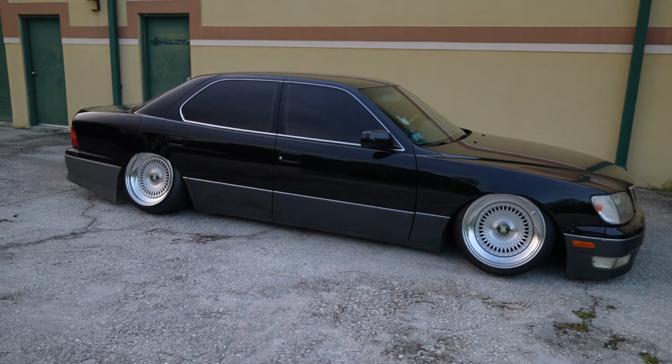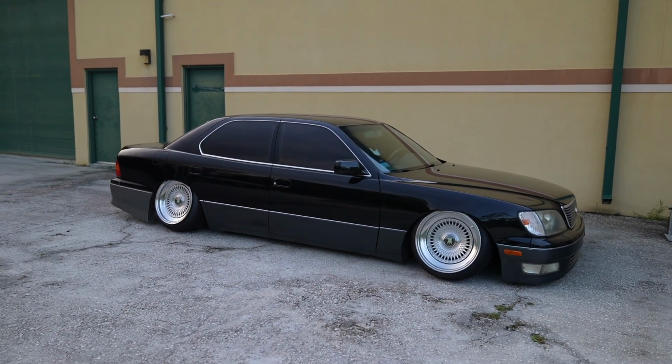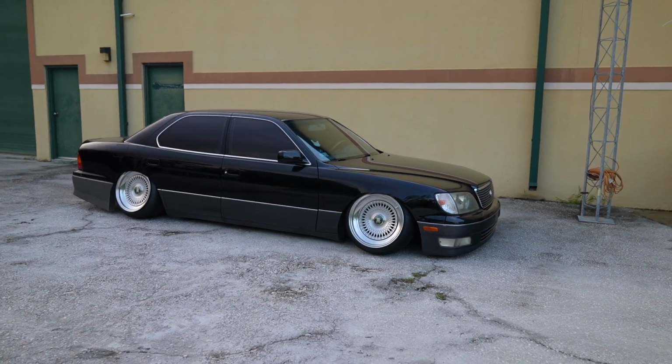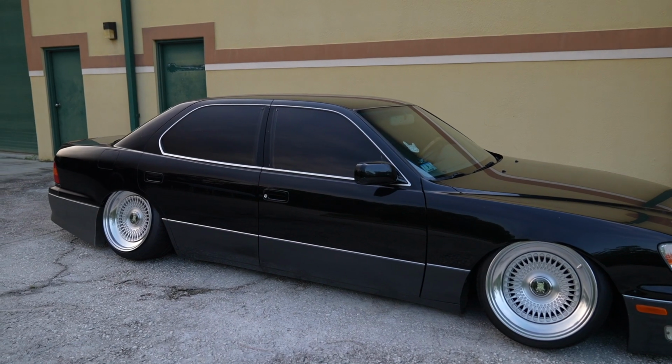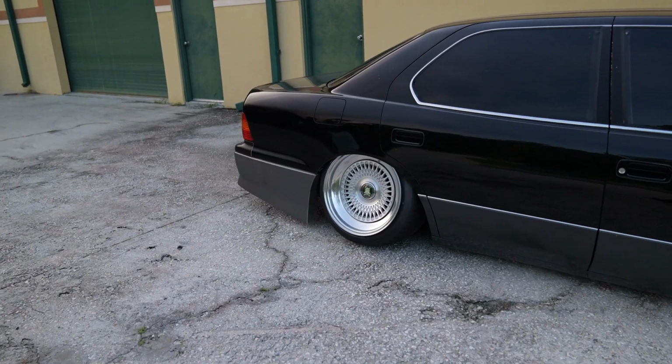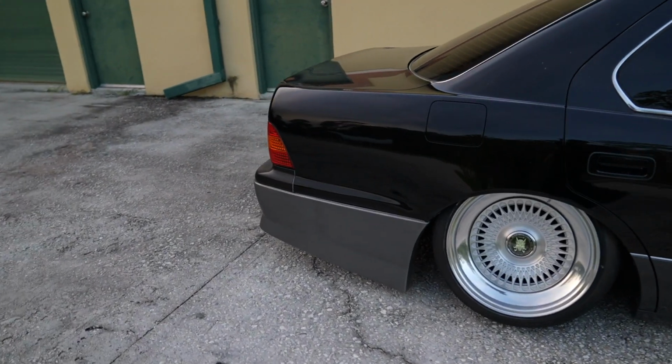I'd have to order it new, and then I'd have to wait 6 to 8 months to get the body kit, and then I'd have to cut it all up because it would just drag on the ground. But let me know what you guys think of this rear bumper in the comments.